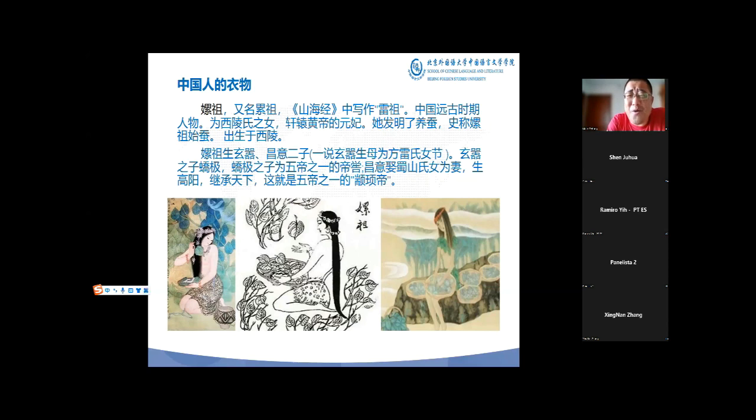Why could the Huang Emperor wear clothes? We must mention his wife. The Huang Emperor's wife is called Lei Zu. It is said that this woman found an animal that can produce silk, and she used the silk to make it.